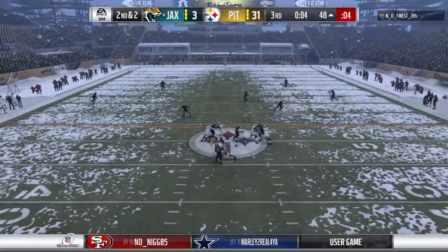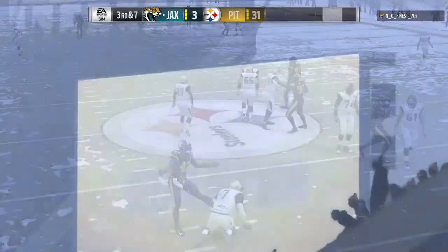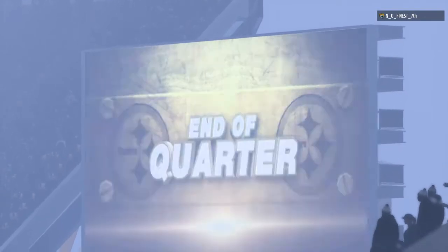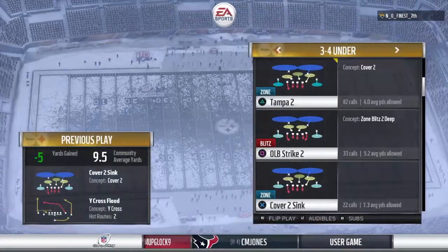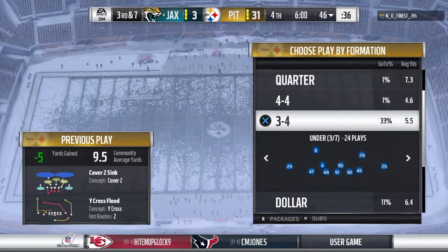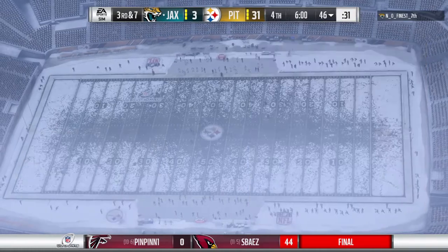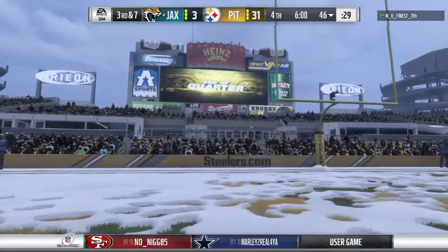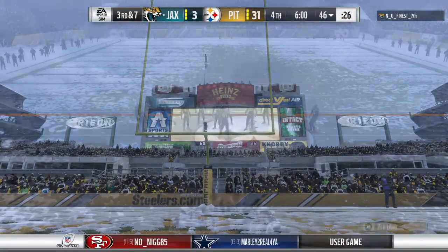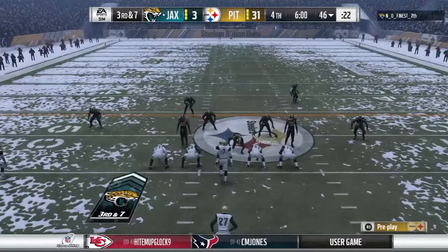Luck now to throw. And he is going to be taken down. And that should be the final play of this third quarter. Raekwon McMillan coming in from that outside linebacker spot. He gets him down for a loss of 5. The Jaguars on third down. 2 for 5 to this point. This is 3rd and 7.